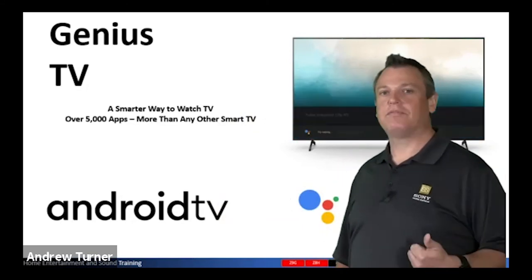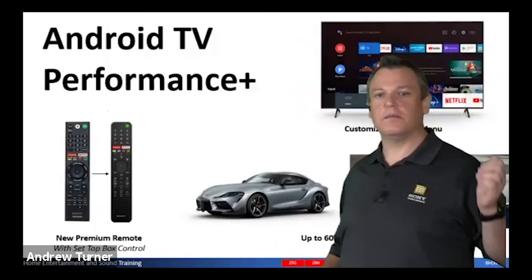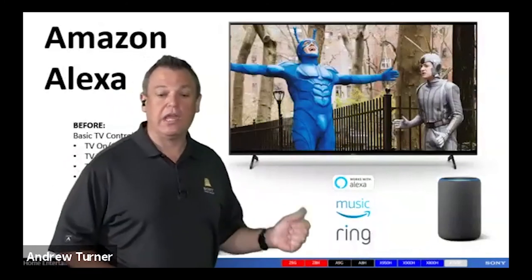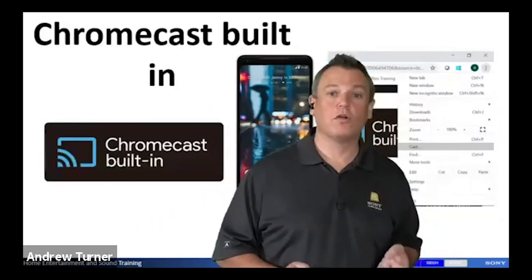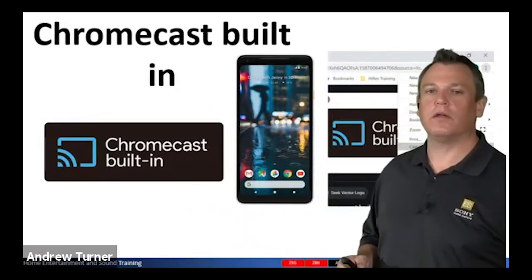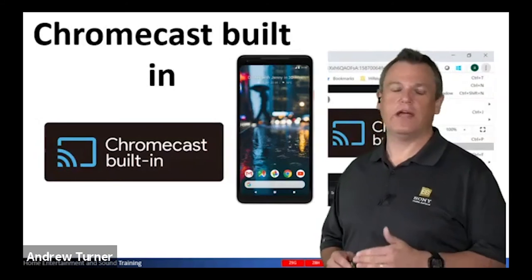There are more apps, there is more capability in a Sony Android TV than any other television out there. It's an ad-free system that gives you the absolute fastest performance out there. We get really great integration with third-party systems such as Amazon and Alexa, Apple AirPlay, and HomeKit integration, and of course, Google Chromecast capability and Google Home capability. So really great voice control, really easy to cast and throw content up on the screens. It is an extremely flexible platform.